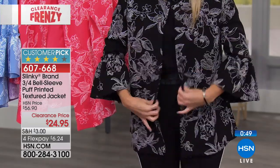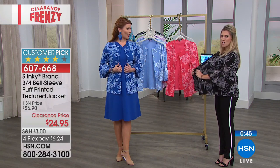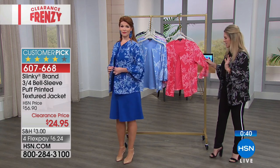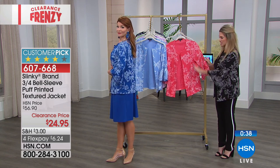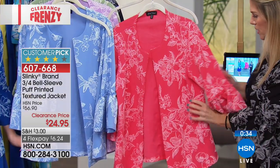This is the black, and I'm not wearing it in my normal size. I would normally wear it in extra small, but I just want to show you the stretch. Wow. Because it really bounces back and recovers, and it stretches vertically as well. If you want to add color, imagine wearing this with a white tank, a white pair of jeans, or a white palazzo pant.